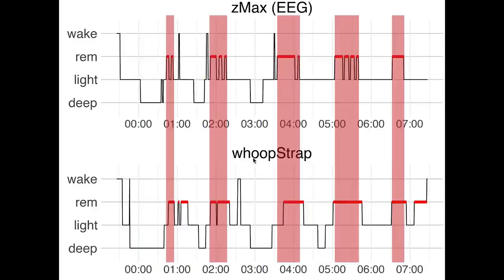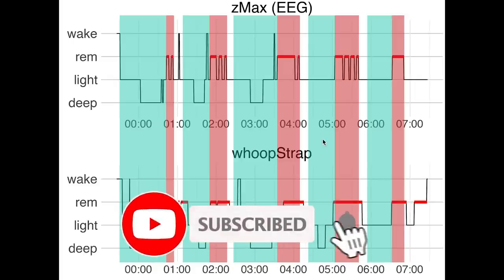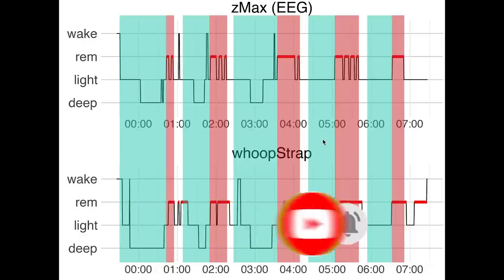Next, let's look at REM sleep, which are marked here in red. Here we see again a pretty good match for most of the night. It picked up almost perfectly on all the segments, though it sometimes detected some extra REM sleep. Overall though, this is pretty good. Now to see the sleep cycles, I added non-REM sleep in blue and again marked REM sleep in red. Each sleep cycle starts with a combination of deep sleep and light sleep, together called non-REM, and always ends in REM. Overall, we can see the sleep cycles pretty well based on just the data from the Whoop.